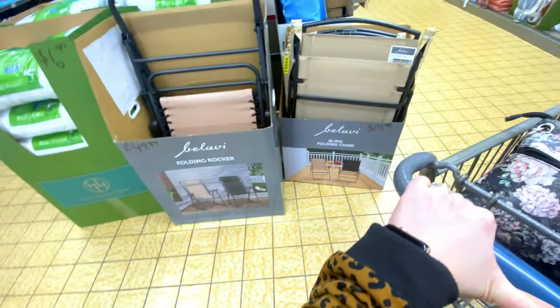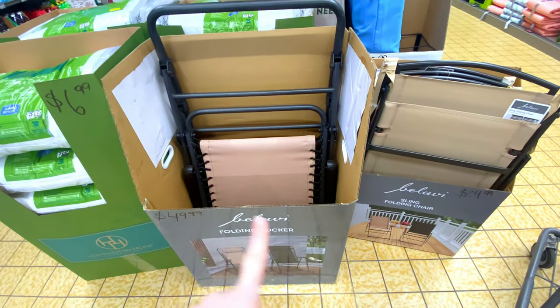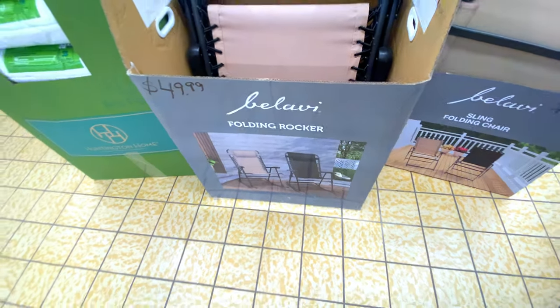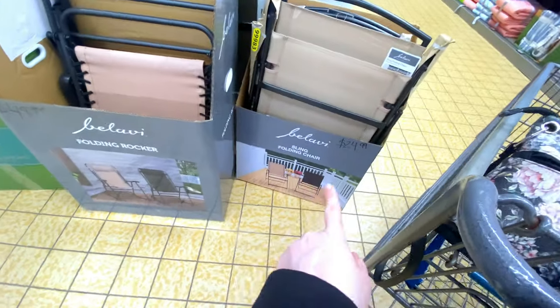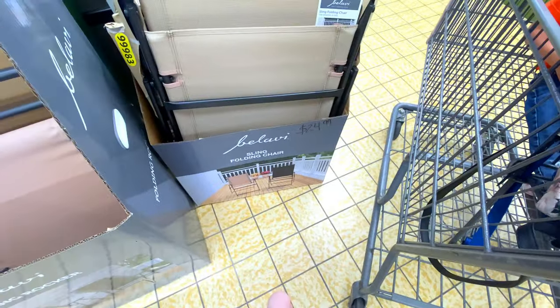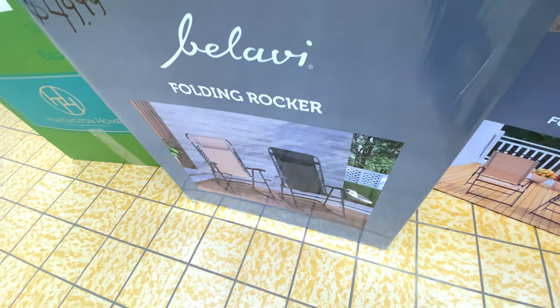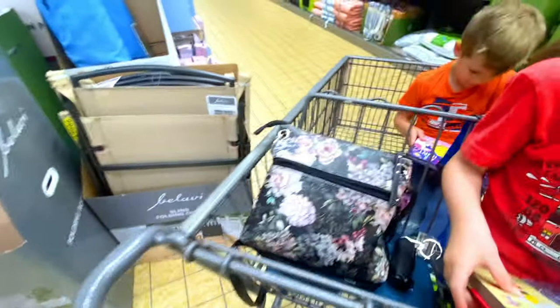Going into the main aisle of shame here, on the end cap we have $50 for these folding chairs. They look super, super nice though. I do like those folding chairs and then a folding rocker. So the folding chair is going to be $25, and then this one is $50, which is a really cute rocker.